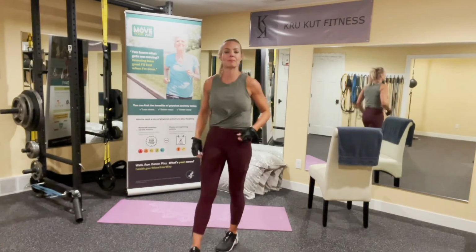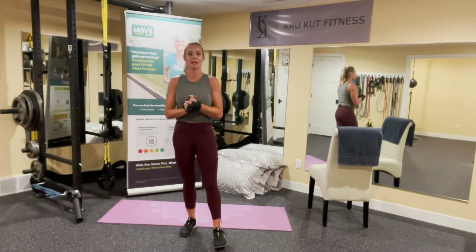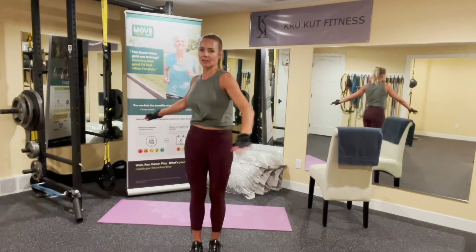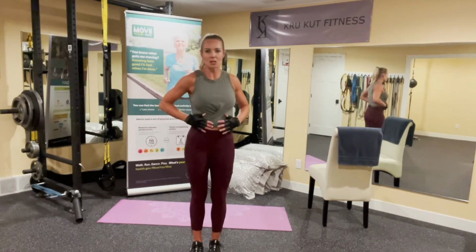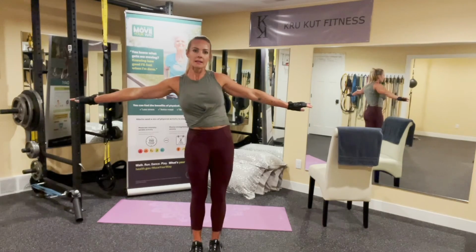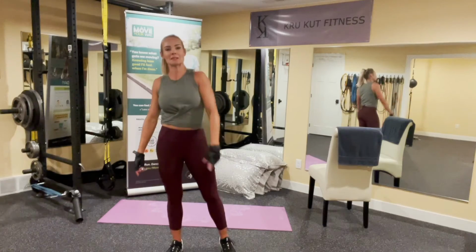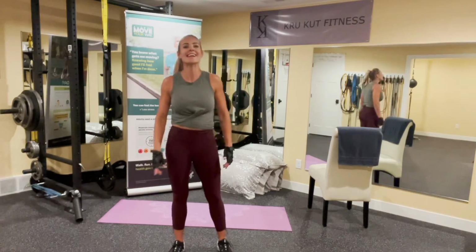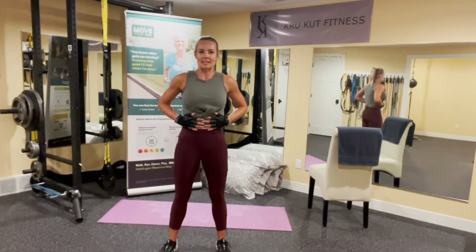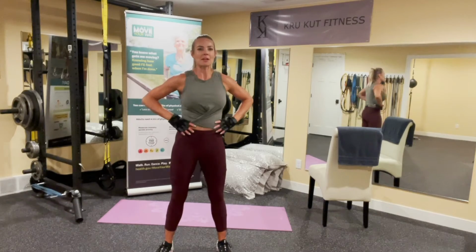Okay, what's next? We have isolated core movement going on. Either rotation, bracing our core, or side to side. I think I'm going to do rotation this time. For those of you doing rotation, I'm going to join you on that one, okay? All right, hands on the tummies. Flex it, okay? All right, ready? Here we go.